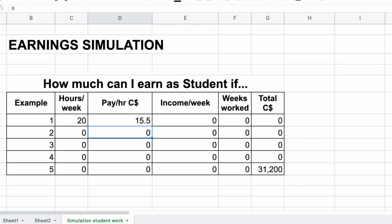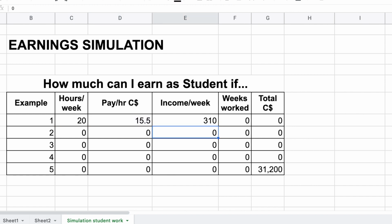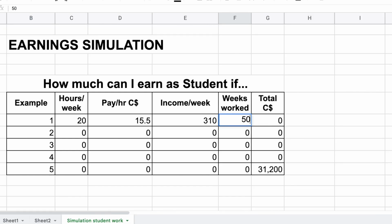And with that, we arrive at a weekly income of 20 times 15.5 equals $310. So how much is that in a year? If a year has 52 weeks, let's assume that you work throughout the year except for 2 weeks where you're perhaps on vacation. So let's make that 50 weeks. That means that in total, you will be able to earn about $15,500 in a year.